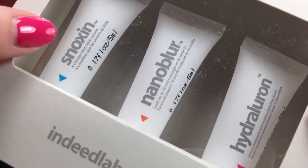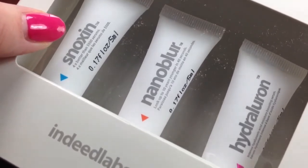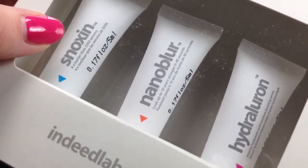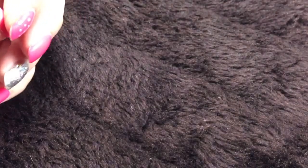Excited. The other product, I'll let you know what that is, but that's meant to be a serum as well. So excited for those 3. That was £12.99, by the way, it's worth telling you that.